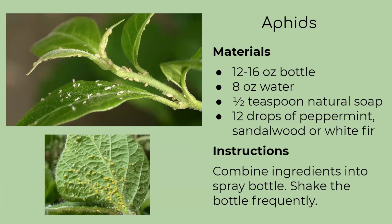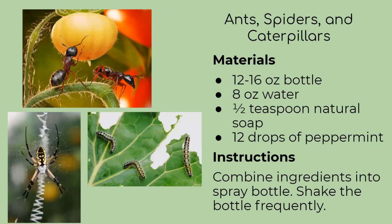And all the recipes that are going to come up are very similar when it comes to bottle, water, and soap size or amount. And then the oils are just going to be different. But I'm super excited for this one because I know they're coming.